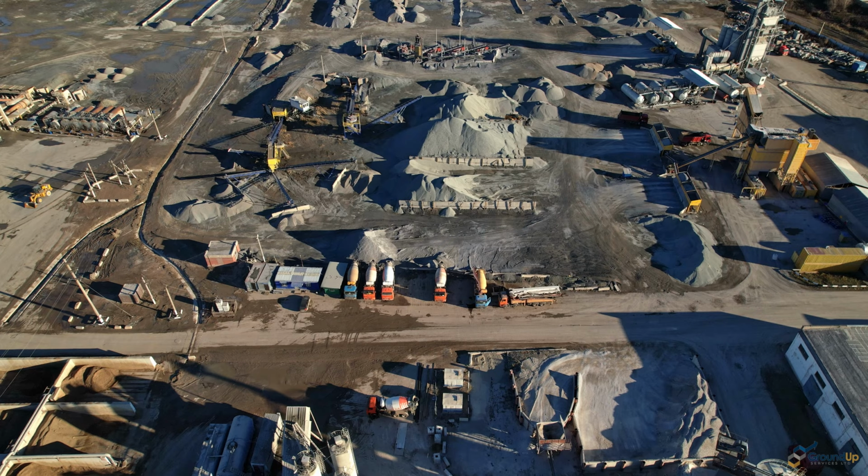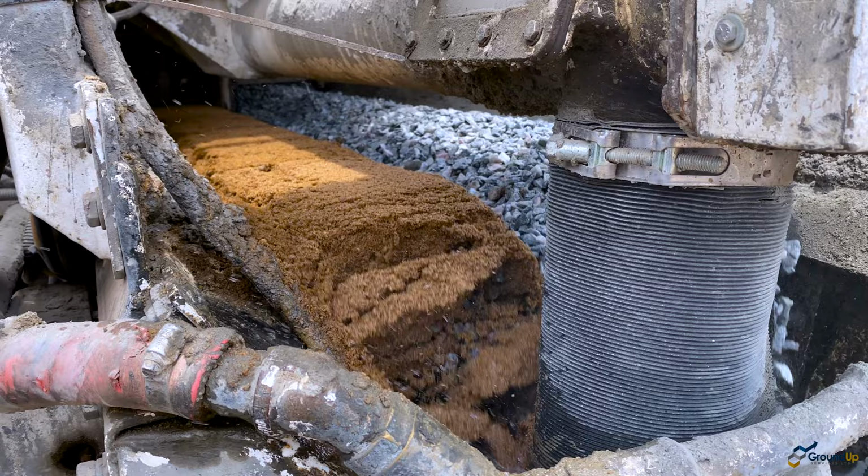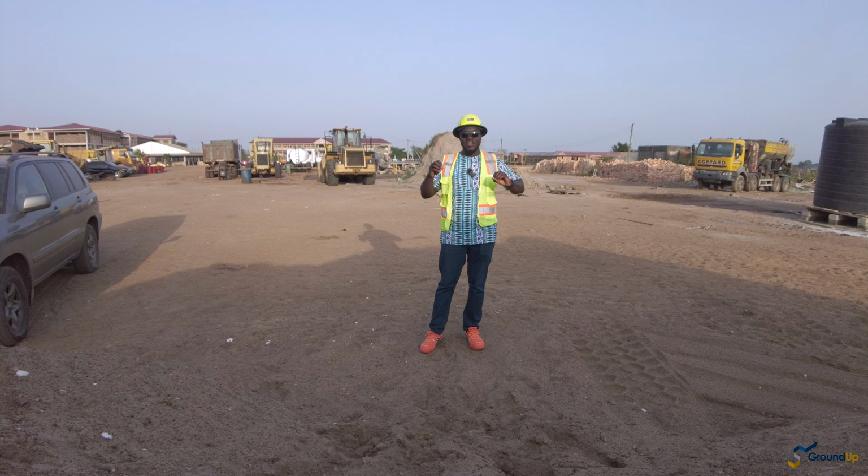Unlike your traditional batch plant, which will take weeks to set up, the volumetric mixer sets up in minutes. Once you put in your mix design, the volumetric mixer will adjust its gates to add a certain volume of sand and stone to a constant flow of cement to be able to produce different mix designs.